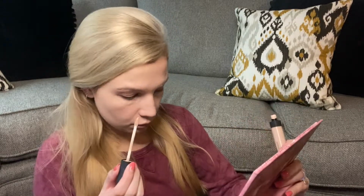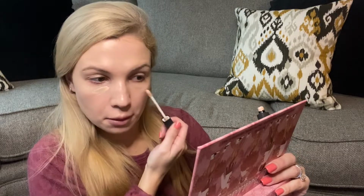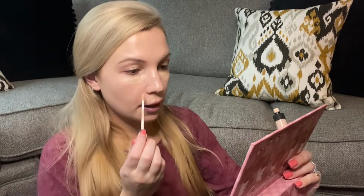Okay. So next I'm gonna go in with my NARS Creamy Concealer in Vanilla. Gotta get my mirror out again. I don't know why I just put it away. So I'm just gonna put that under my eyes. I don't like to go crazy with concealer, especially when I'm dry. I feel like it can really cake up and make you look like a cake face, and it's not cute. So I'm just gonna bounce that in like so.